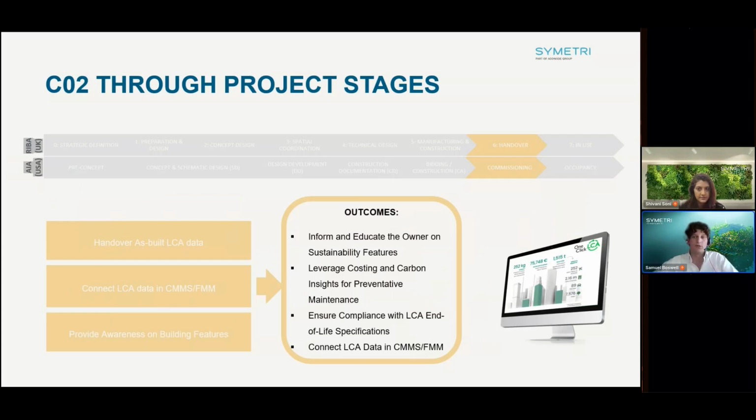At the handover stage, we ensure that the building is ready for occupancy and long-term sustainability. So the activities would include transferring as-built LCA data to the owner, connecting LCA data to the building's computerized maintenance management system, or CMMS, or facilities management system, FMS, and then also educating the owner about the building's sustainability features and maintenance requirements. So this comprehensive handover process is done to enable the owners to leverage the insights that have been gained up until now from our carbon analysis to prevent maintenance and long-term operational efficiency. It also ensures compliance with the LCA end-of-life scenarios or specifications, preparing the building for future sustainability.